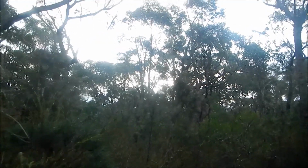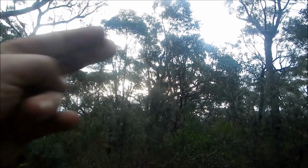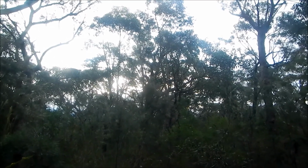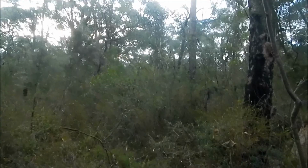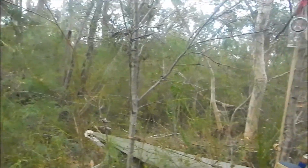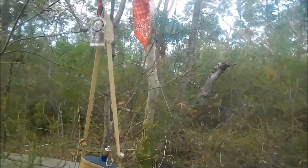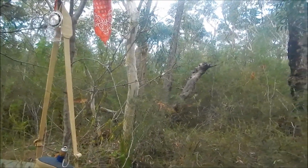Did leave it a little bit late for shelter building, so it's a bit of a quickie, but it's worked alright. So we've probably got maybe half an hour. It's got overcast a little bit as well, so it's cooled down. So this is just to give you guys an idea. This is the kind of area I've been walking through for the past maybe hour and a half.